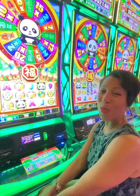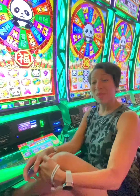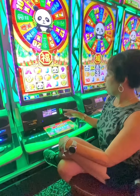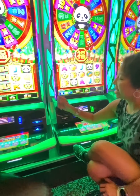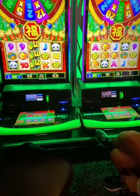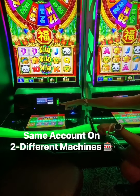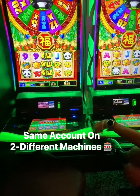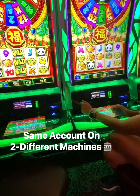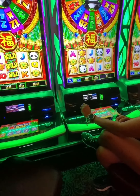Now let's say you're on board with your spouse and you want your spouse to play next to you. The question is, he left his card in the room. I want him to play here. I can take my same card and we can tap and play over there as well. That way, hubby can sit here, I can sit here. It's all linked up. We can play together.